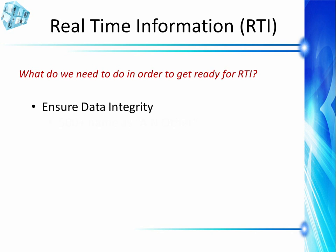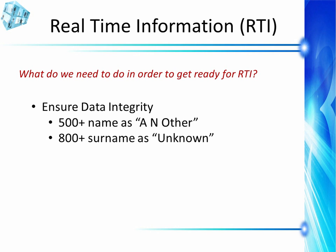For example, more than 500 annual employee returns claim to employ another. 800 individuals had the surname of unknown. 40 employees were over the age of 200 years old. The key thing here is that it's not just that HMRC data is incorrect, but that employers are not storing correct information about their employees.